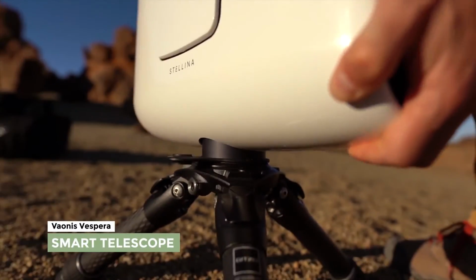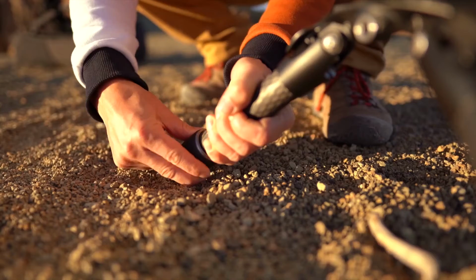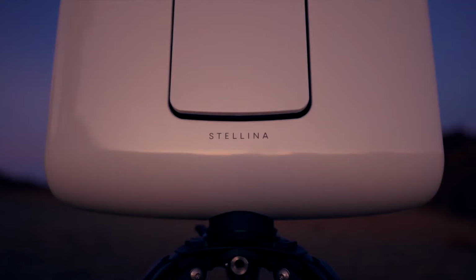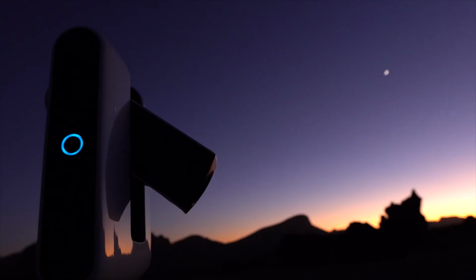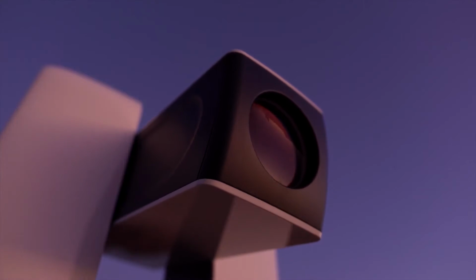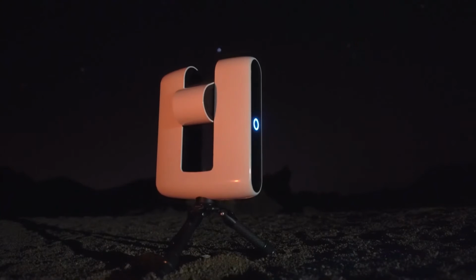Veonis Vespera Smart Telescope. The idea of a telescope without an eyepiece to look through could rub a few people the wrong way, but we can't help but include this beautiful new telescope from Italian company Veonis. The Vespera takes the work out of stargazing. The scope takes the images hitting its sensors and sends a live view to your smartphone or tablet via Wi-Fi. This means you can set up the telescope outside, jump under the covers, and watch the stars.